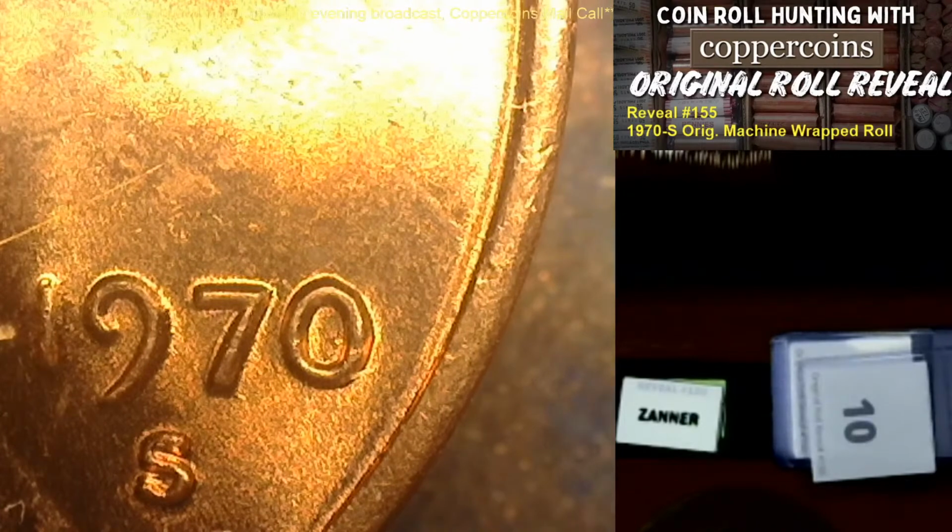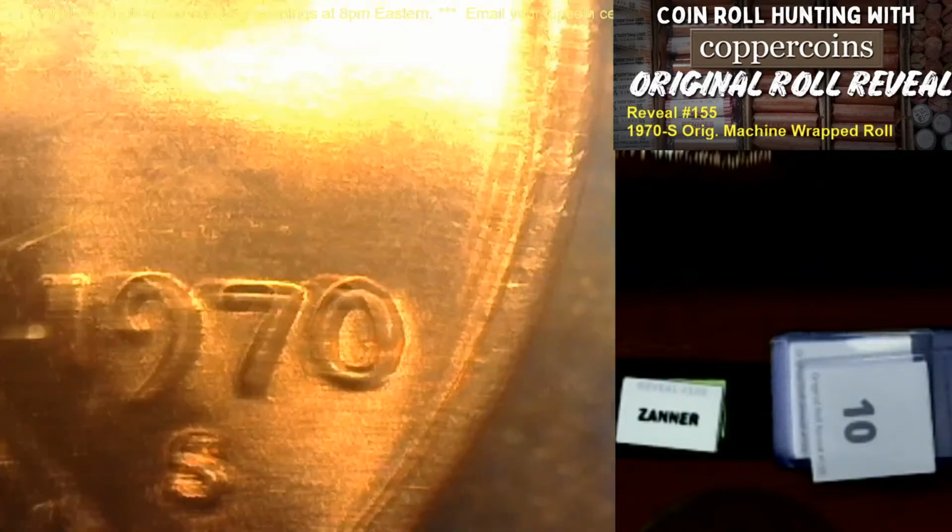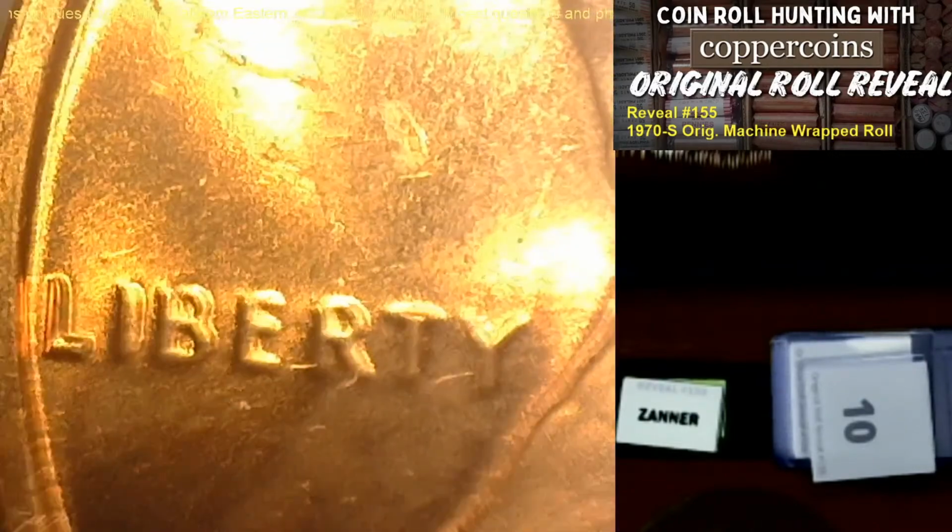You can also see how there's a little hump on the top of the 0. It's not completely round on the top. There's a little hump up there. Looks like a little tiny camel hump on top of the 0. That's a feature you'll only find on the large date. The small date has nearly a perfectly round 0. So the 0 is a completely different shape.